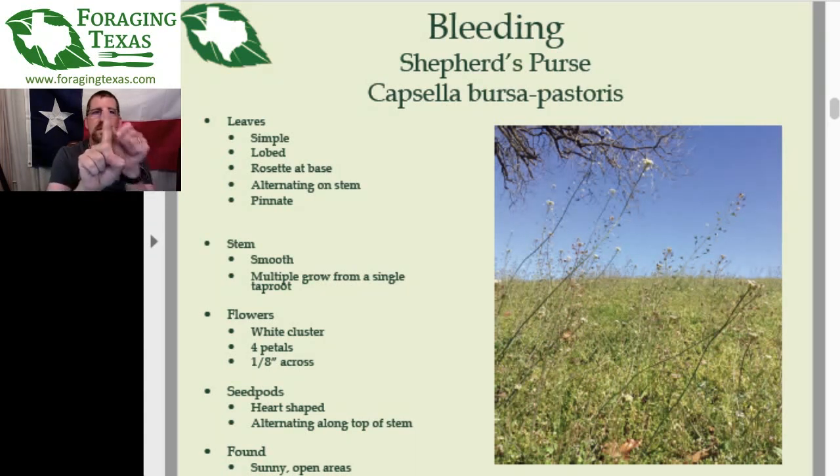The leaves alternate on the stem, so they zigzag up the stem, and the vein pattern is what we call pinnate, where it has one center vein and all the other veins come off it, kind of like a Christmas tree where you have a center trunk and then all the other veins come off it. The stem is smooth and round. There often will be several stems growing up from a taproot. But whereas the Carolina geranium kind of grew outwards, these stems all kind of go upwards.